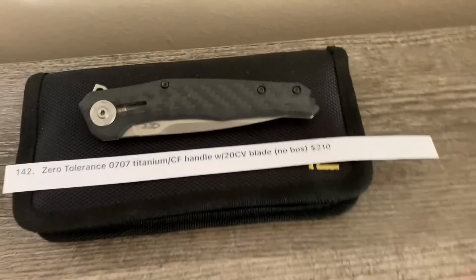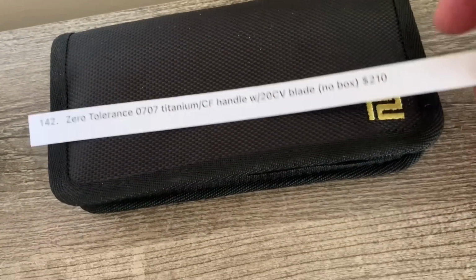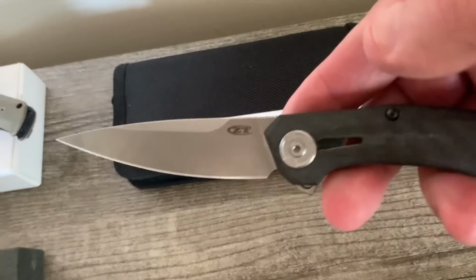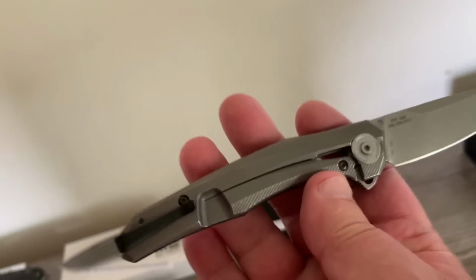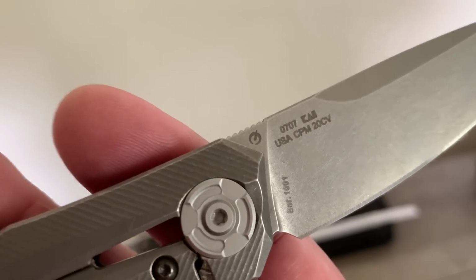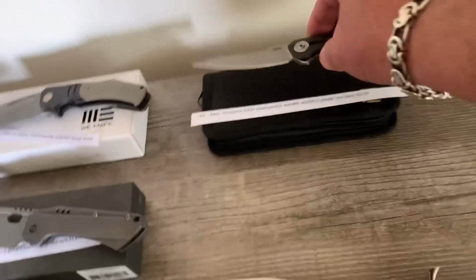And then we've got the 707 in an artisan zipper pouch. There's no box. $210, 20 CV blade. Titanium on this side. Get out of the way of me blocking the light. And that's what she looks like.